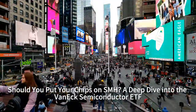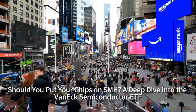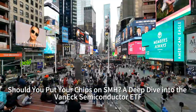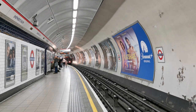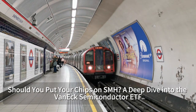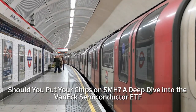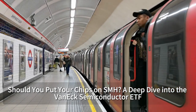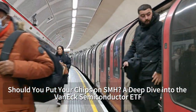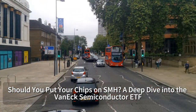2. Risk tolerance. Assess your comfort level with volatility. While diversification mitigates risk, SMH's concentration in a single sector exposes it to larger swings than the broader market. If sudden drops make you uneasy, a more diversified option might be preferable. 3. Portfolio composition. Consider how SMH aligns with your existing portfolio. If you already hold significant technology investments, adding SMH may lead to excessive sector concentration. Conversely, if your portfolio lacks exposure to technology, SMH can offer valuable diversification and growth potential.